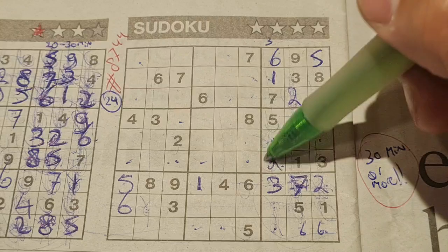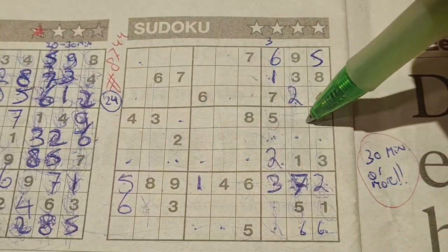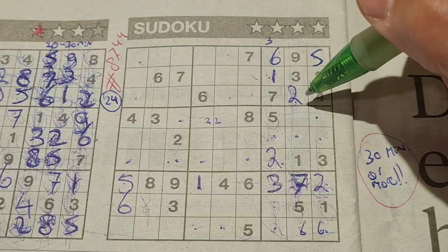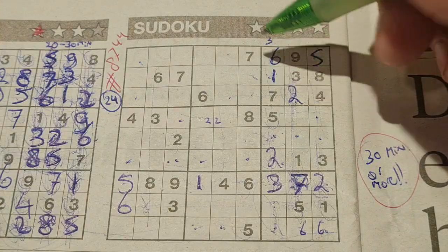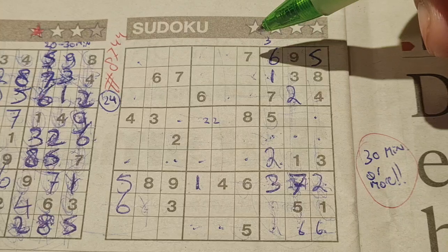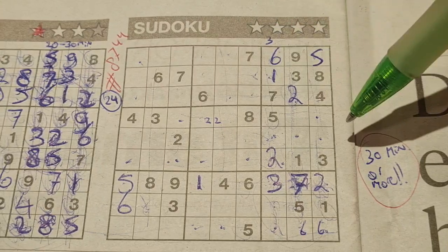Then we put some numbers. Two in this row, two in the middle row. So we're well above them, two places level two. Could be here, could be there. Four, four, four.